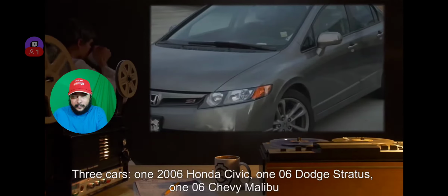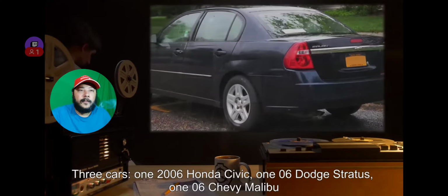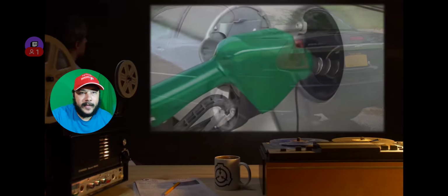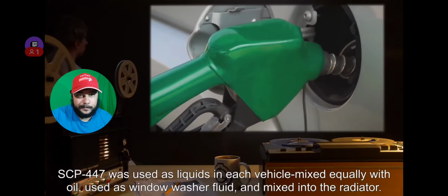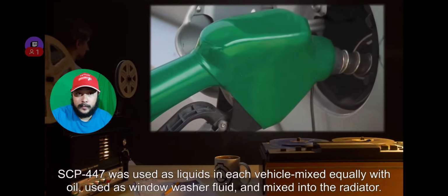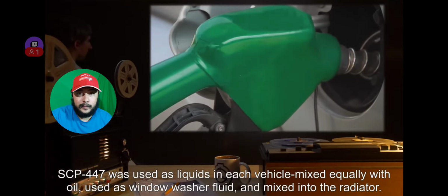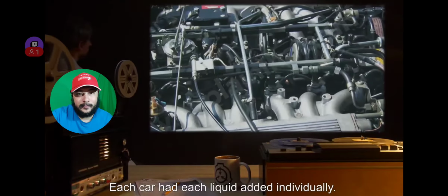1 2006 Honda Civic, 1 2006 Dodge Stratus, 1 2006 Chevy Malibu. Procedure: I don't care about cars. SCP-447 was used as liquids in each vehicle, mixed equally with oil, used as window washer fluid, and mixed into the radiator. Results: What if it comes near a dead body? Each car had each liquid added individually.